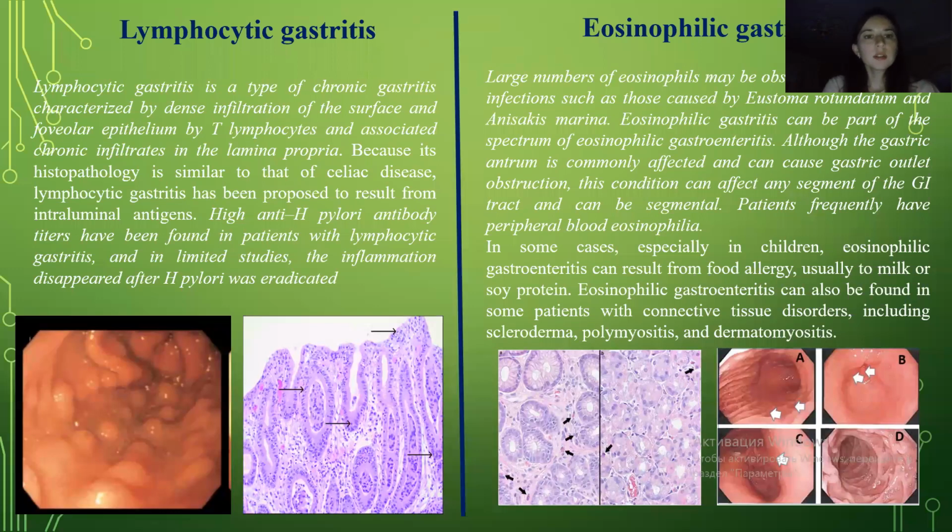Next, lymphocytic gastritis. Lymphocytic gastritis is a type of chronic gastritis characterized by dense infiltration of the surface and foveolar epithelium by T lymphocytes and associated chronic infiltrates in the lamina propria. Because its histopathology is similar to that of celiac disease, lymphocytic gastritis has been proposed to result from intraluminal antigens. High anti-Helicobacter pylori antibody titers have been found in patients with lymphocytic gastritis, and in limited studies the inflammation disappeared after Helicobacter pylori was eradicated.